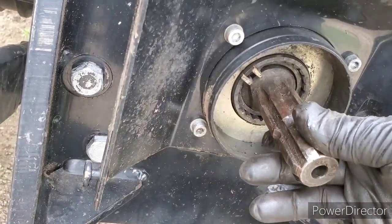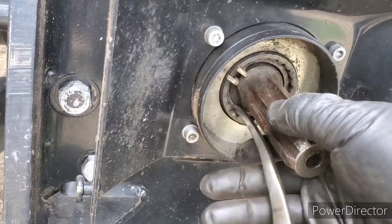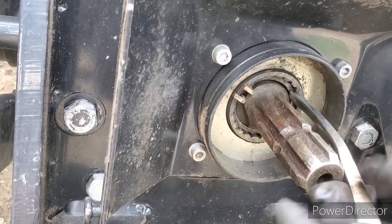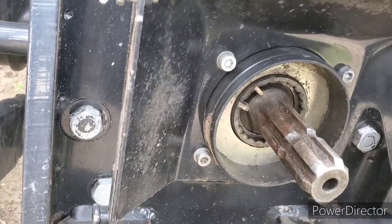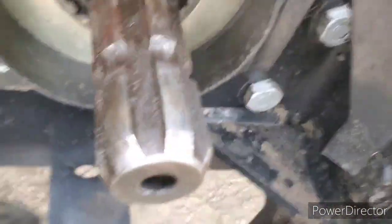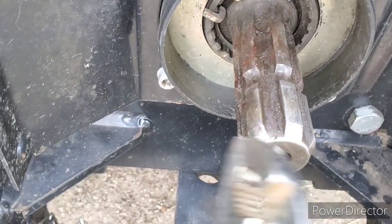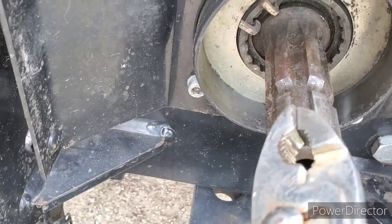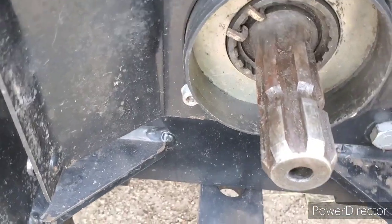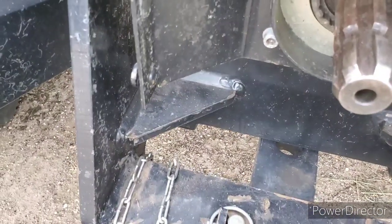There, one. And you just push that sucker there. It's in now. Like so. So now you see the difference. See, this is a 540 and the other one was 1,000. See the bigger grooves in there. And then they have a big 1,000, but I don't got any equipment that requires the big 1,000.